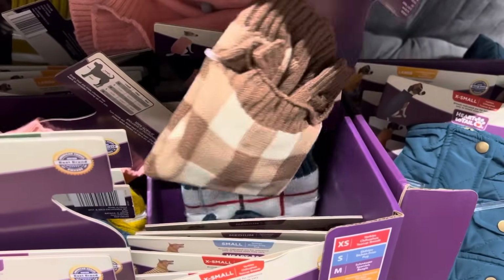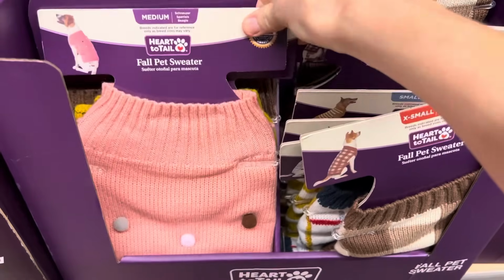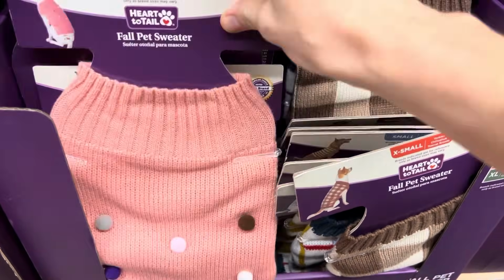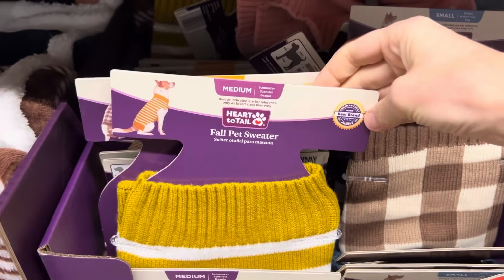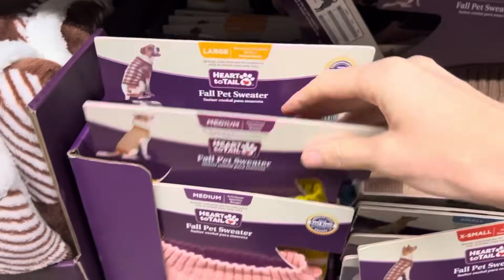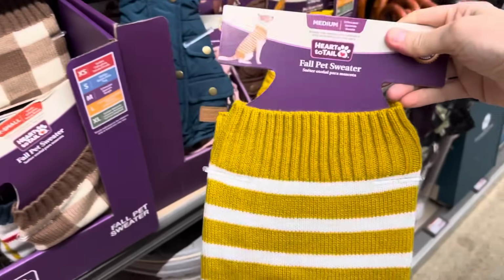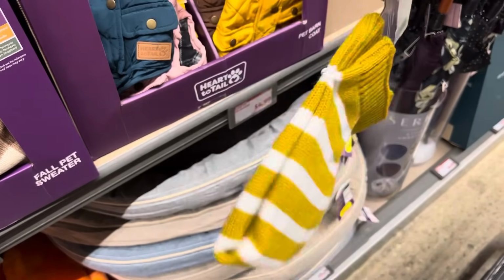Okay, it's too much. How stinking cute. We've got pink, oh my word, with little balls on it. Did I just see stripes? You know my love for stripes. Would George like this? Would he hate me? He'd be like, no. I gotta do it, you guys. I gotta get George a fall sweater. He's $4.99. That is so cute.